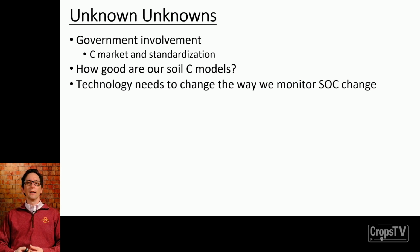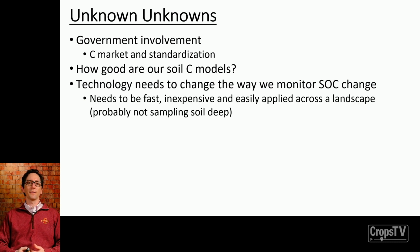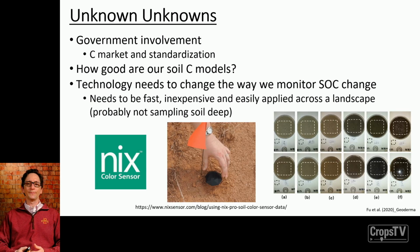But in the future, maybe we can rely more on carbon models as the science progresses. And technology needs to change the way we monitor soil organic carbon change, because it is so onerous and difficult. It needs to be fast, inexpensive, and easily applied across the field. And probably we're not going to sample all soils deep. It's great that scientists are doing this in certain locations, and we need to understand deep carbon, but for growers and paying growers for carbon, we just cannot sample all fields very deep and in all locations.